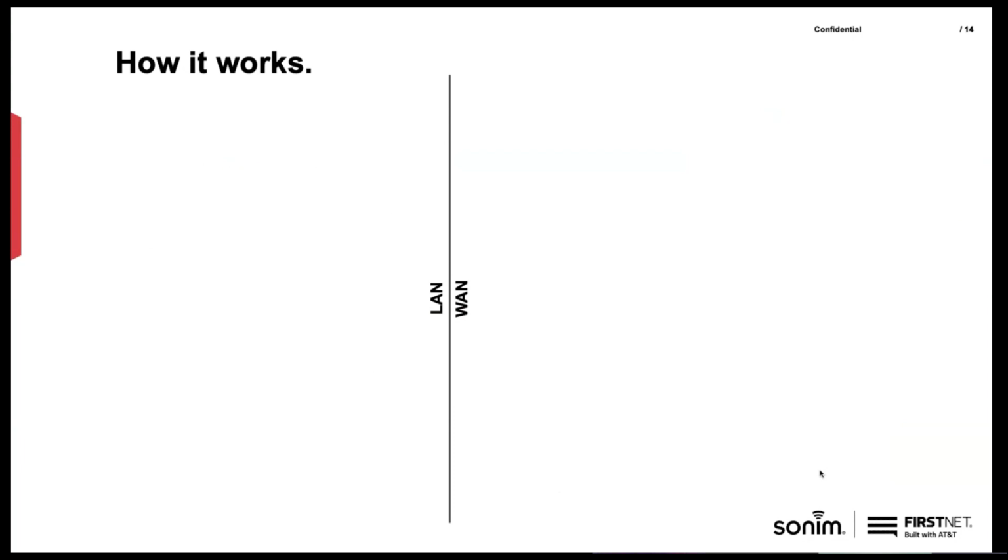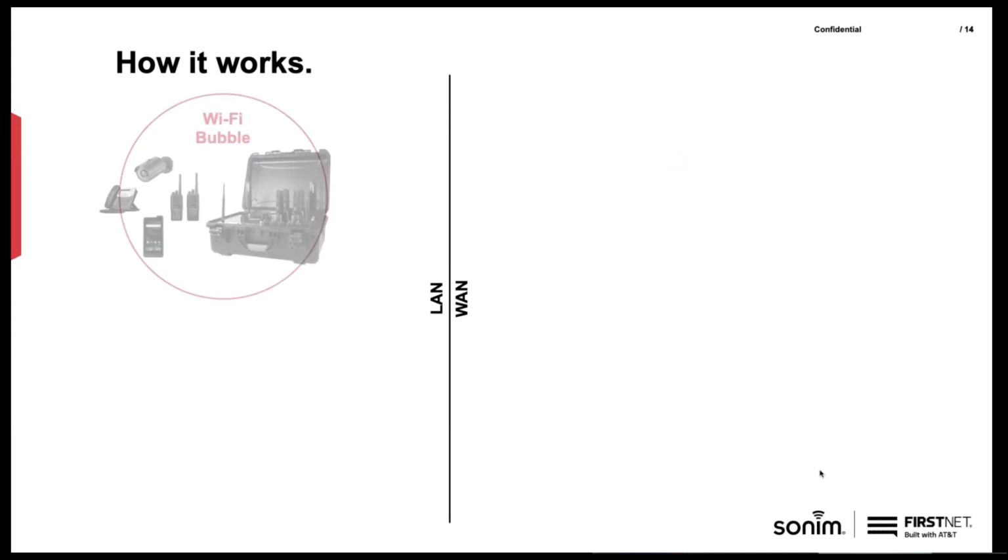Now I want to talk about how this whole thing works together, just to give you kind of a visual. As we talked about with the kit itself, once you open the lid, plug in the antennas, and turn the power on, you're building out about a 300-foot Wi-Fi bubble. So anything within that bubble can connect to the kit via Wi-Fi. You own the Wi-Fi, you own the network, you can hand out that SSID and password to anybody that's in the area. Of course, the 4 Sonim XP8s will already be pre-configured to connect to that network, so it's ready to go. And again, with the power over Ethernet ports, you can plug in any of your PoE devices, anything that you want to hardwire to the kit can also be contained.